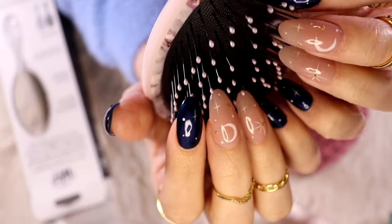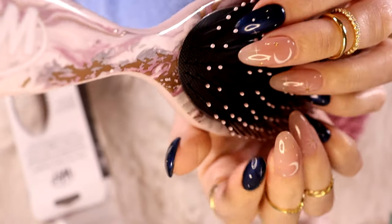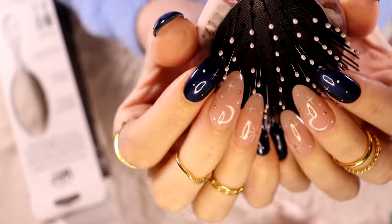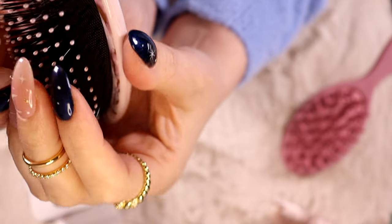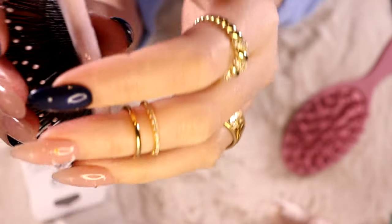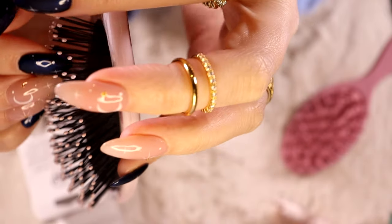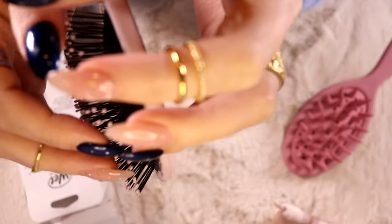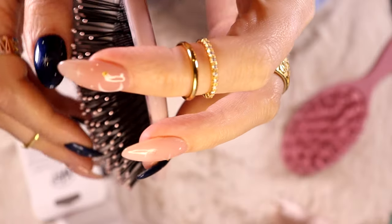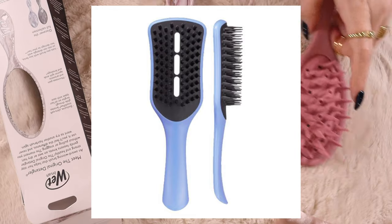What do I use at the moment? I use a paddle brush, but when my hair is wet, I use a more spiky kind of wet brush. I can't remember the name. The brand is this super famous brand, darn it. The detangling brush, the most common one that's usually an oval. Like a mix between these two.